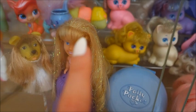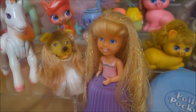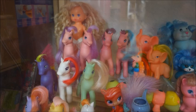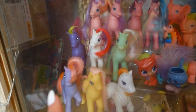At least I have just one from this toy line. That's enough for me, actually. I do not really like them, but, yeah, you know, Palace Pet. Stuff like that that really does not belong in anything. And here are now my Generation 2 ponies. I do not have so many, but those I have, I think they look good in there.